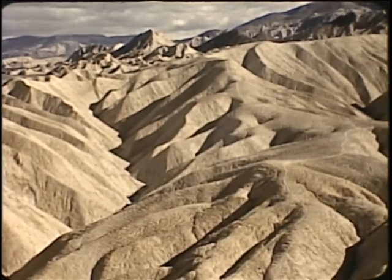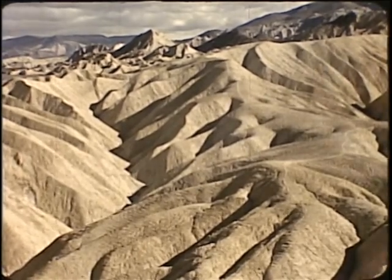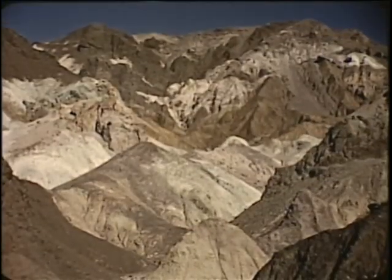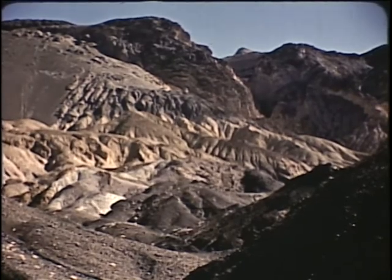Earth-shattering convulsions shook this region millions of years ago, upheaving and mingling lava, ash, and rock, after which centuries of erosion carved out these fantastic formations. Along the Artist Drive, walled with volcanic rhyolite, every bend in the road unfolds such scenes as these, pastels by the master painter.